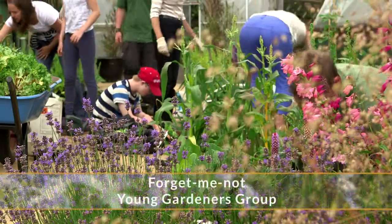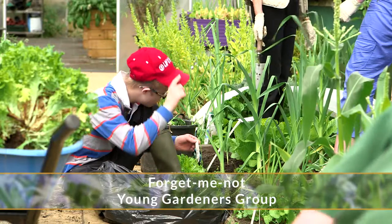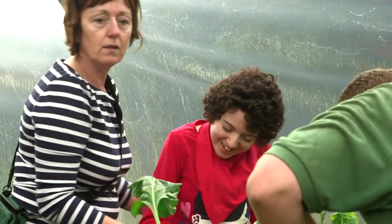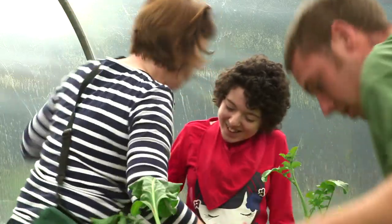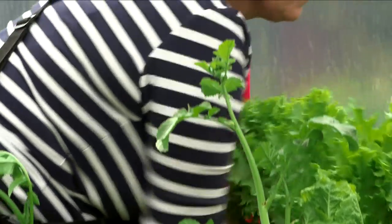And then we've got our Forget-Me-Nots, where kids with special needs come in and get to do therapeutic gardening activities. And I mean, when you just sit and work through one of those sessions with them, you can just see the enjoyment and how they look forward to coming to the garden.